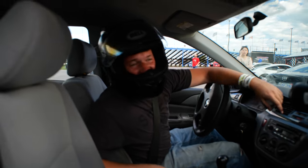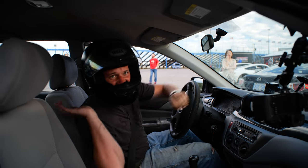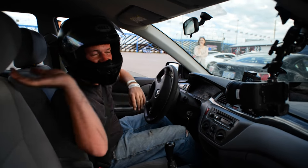Something with this, man. Yeah. I don't know if I had more fun in this or the Forester. Dude. Yeah, just flat out. This is the whole way. That's how you cook.